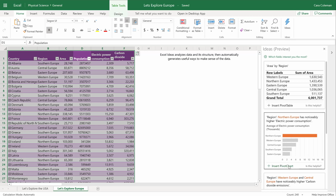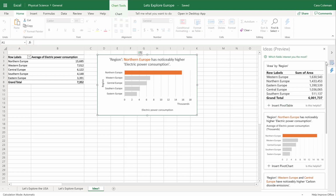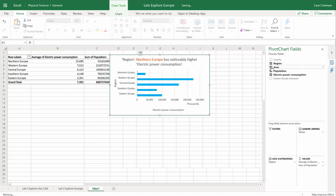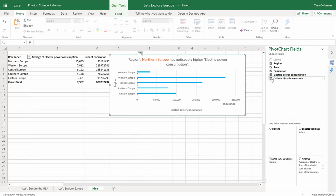Let's look at this one. Here we can understand more and visualize the data about electric power consumption. We can also make changes to this by going up to Field List on the right hand side of the Ideas pane and adding more fields that will help us change our data set so we can still see it visualized. Using ideas with students can help them understand patterns and trends as well as explore why data matters.